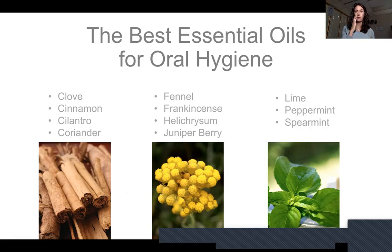Cinnamon, same thing. It can be used to treat minor infections in the mouth. It also helps lower blood sugar, so it helps balance good microbiome in the mouth. And it is also in the doTERRA On Guard oral hygiene line. Fennel is great at helping to boost good microbiome, which helps decrease bad breath. And frankincense is very restoring. Lime, peppermint, spearmint are all refreshing. So these all help with oral hygiene.